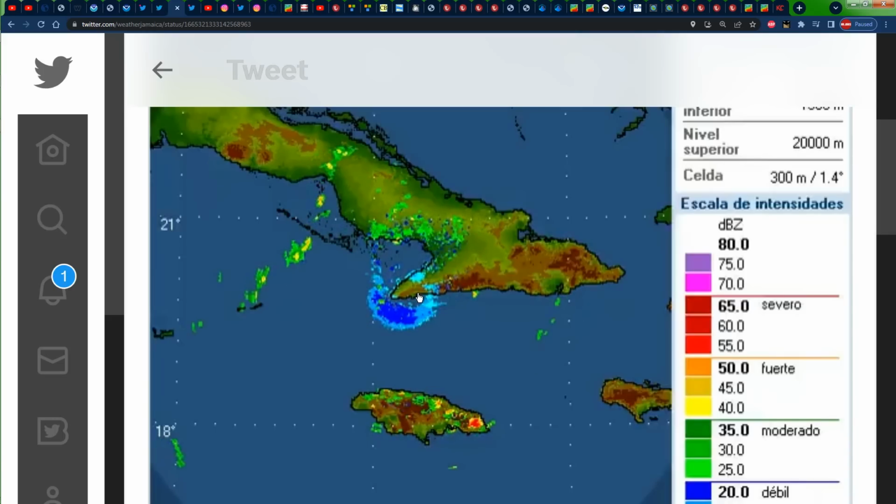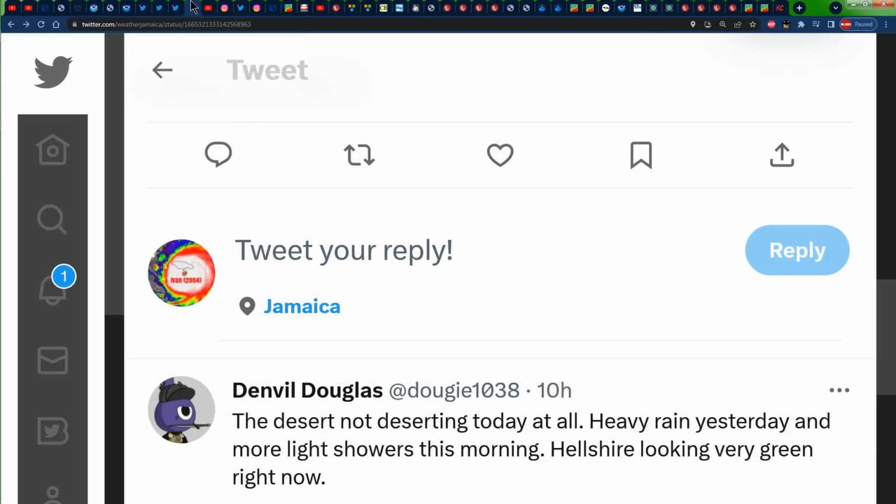But we can know the rainfall difference, especially when we see it moving across the sea. We don't have much ground clutter across the sea, but we know that when we see the greens and the yellows right there, especially along the coast, especially on the south coast, it's some rainfall. And we did have some amount of rainfall across sections of St. Elizabeth, Manchester, sections of St. Andrew and St. Thomas this morning.